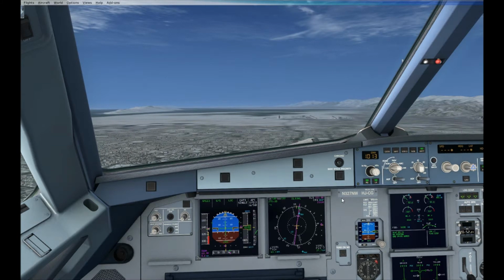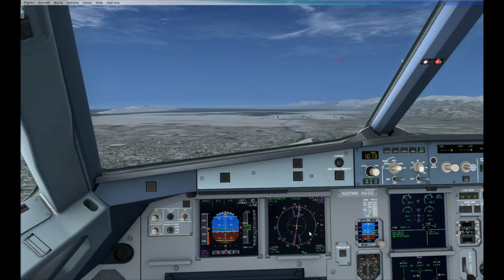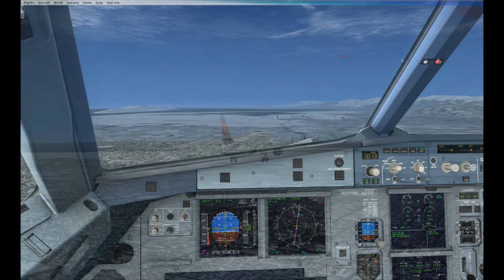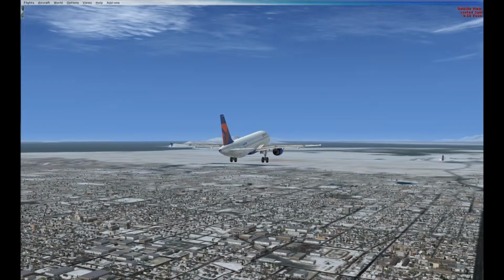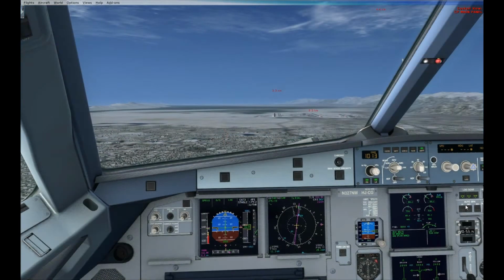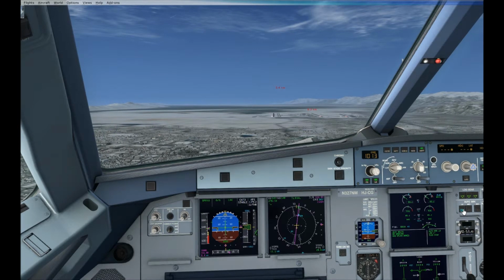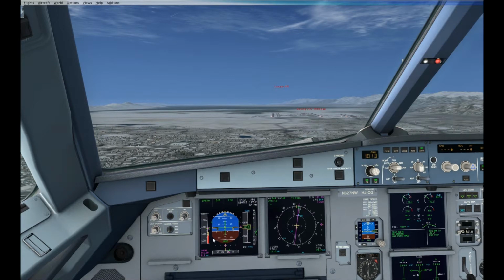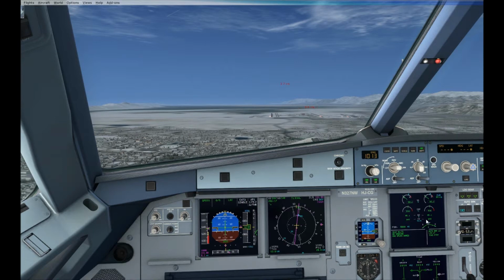ILS bars centralised, glide slope centralised, configured for landing, auto brakes set, just around 140 knots, flaps 2.